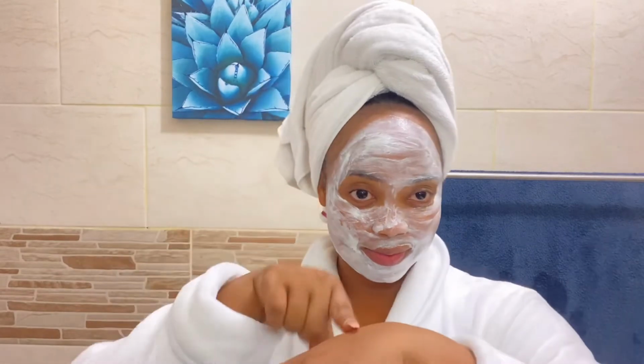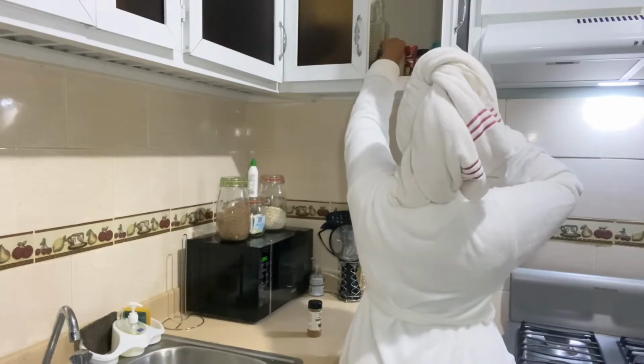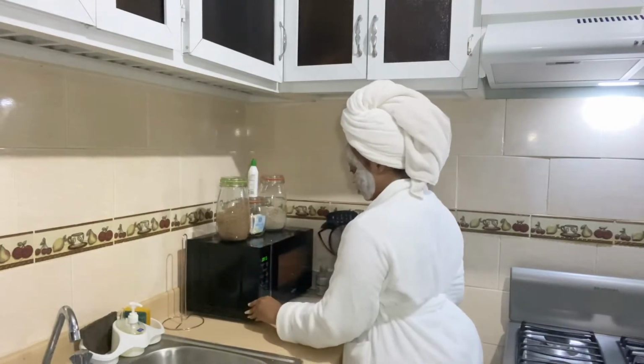So now I'm gonna be taking a little break till the mask does its job, maybe a 20 or 30-minute break. In the meantime, I'm gonna be preparing a tea that's very simple. I make that tea with 3 little ingredients. I use ginger, I use cinnamon, and I'm gonna be using 1 lime. This tea is for weight loss purposes, but it's also to help you clean your skin. So go ahead and do it. It doesn't taste good, but it does good to your body, which is more important.